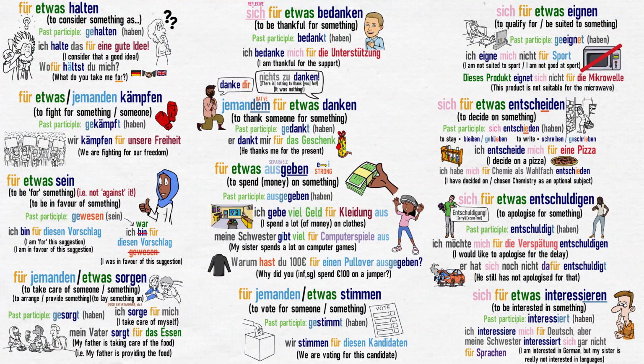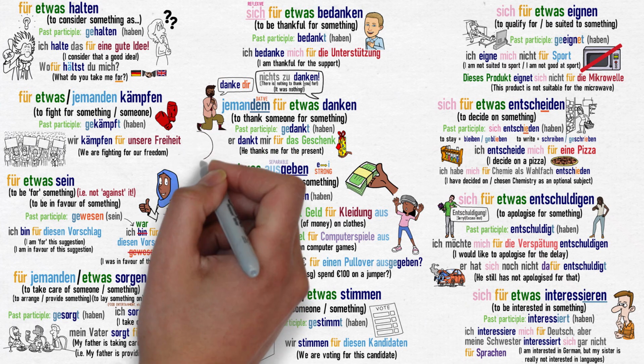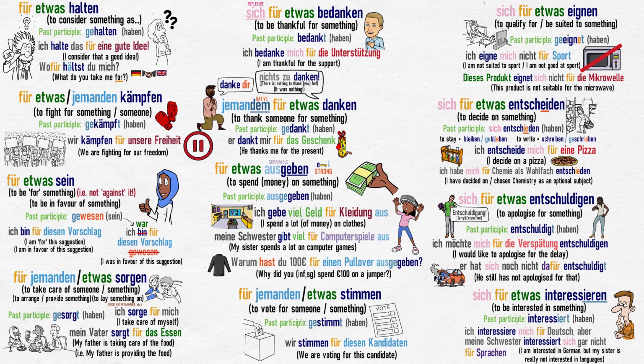And so, those are the 12 most used verbs that come with the preposition für. It's a good idea to pause the video now to recap what we've covered. Remember that the preposition für will always go with the accusative case. Remember too to learn the past participles as well as the infinitives so that you can use these verbs in the past, present and future tenses.